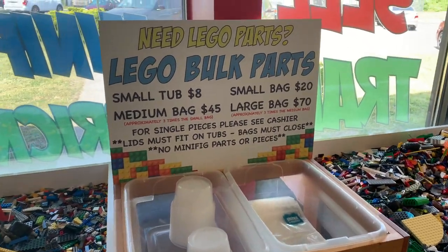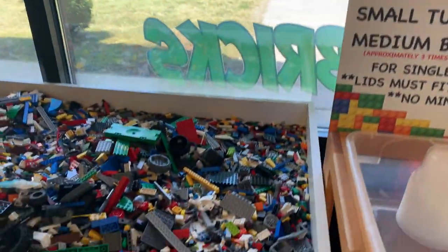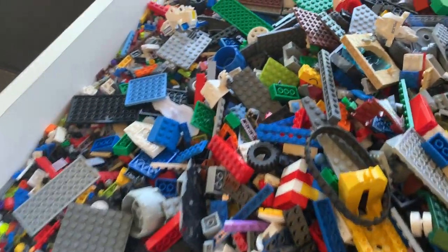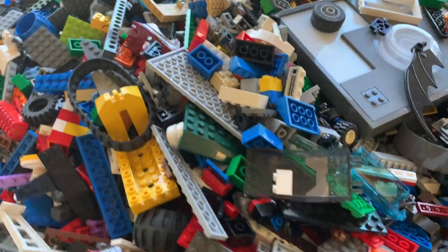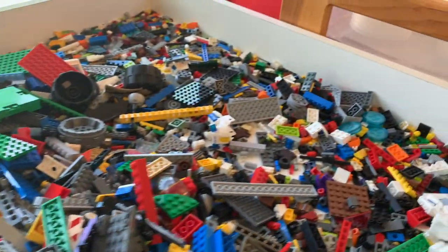Need a Lego part? If you need Lego parts, here is the place to come, and you can just sort through a ton of Lego parts. This is a lot of stuff. Oh wow, you can get some cool stuff in here. We might have to do a little bit of sorting through here. My son would love to come here because he loves, see I need window frames. So he loves just coming in and checking out this kind of stuff.